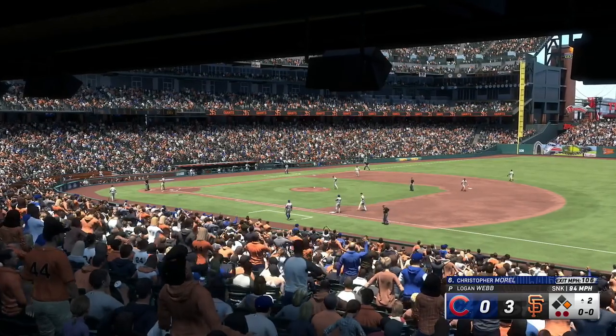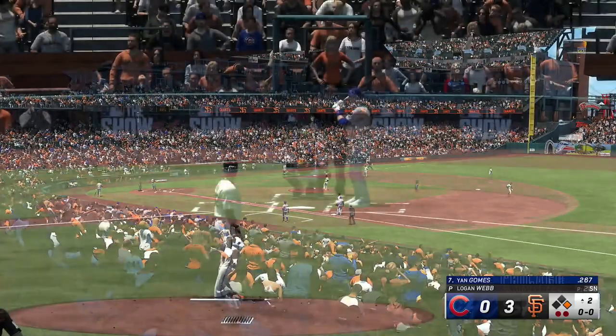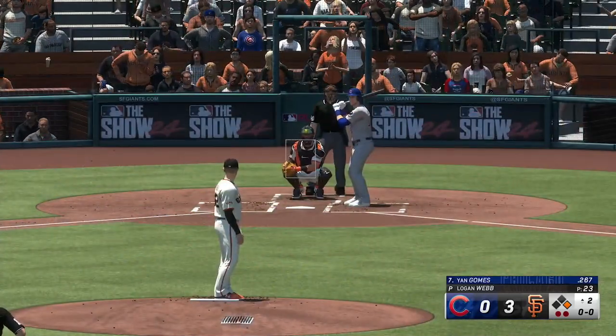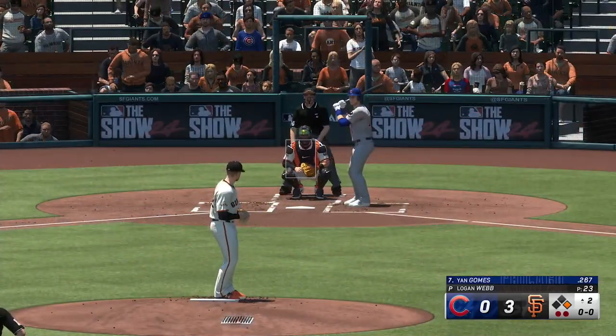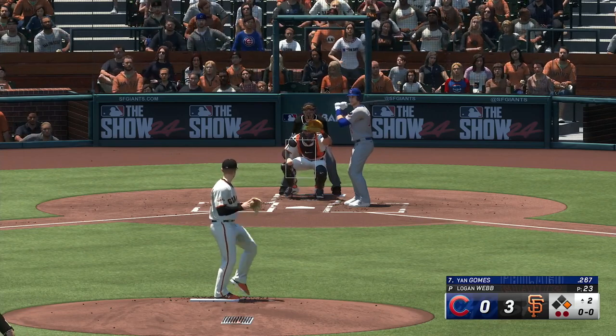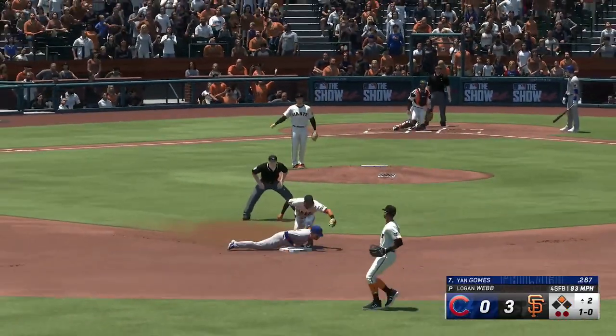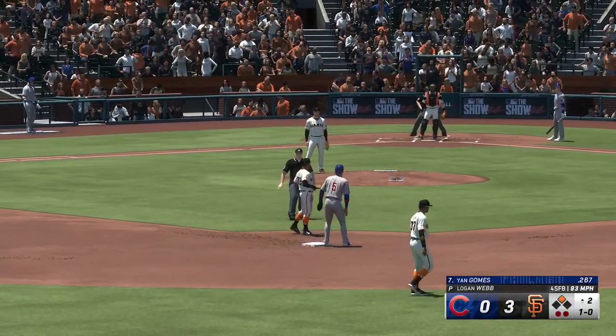Right there, he does a great job of staying in the big part of the field. Man, there are a lot of hits there. Here's Yan Gomes. And there he goes. Pitch is high. And safe. It's a stolen base.